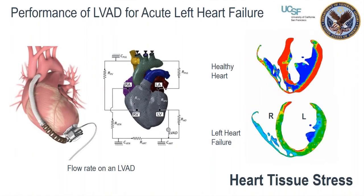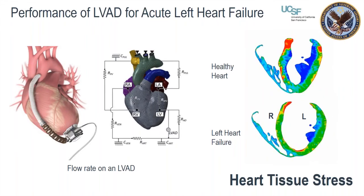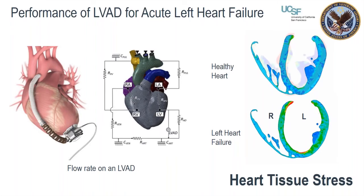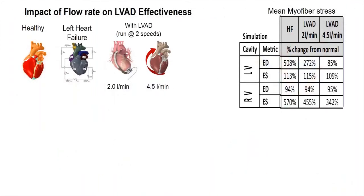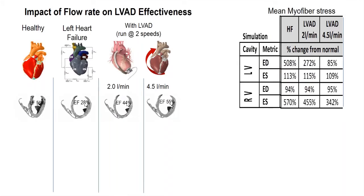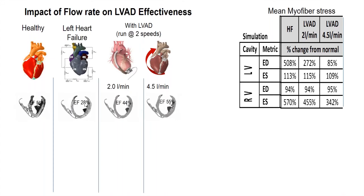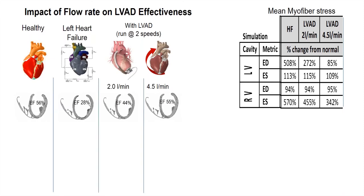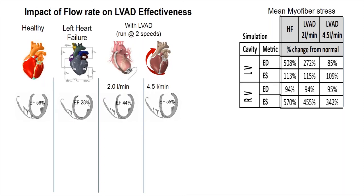So the question is, can you use a pump to remove excess blood from the left ventricle, pump it directly into the aorta and reduce that stress and keep the patient alive? The simulation was done to simulate the use of the LVAD at 2 different speeds. There's a lot of data here, so it's a little bit complicated, but let me build it. They were able to take a healthy heart and introduce heart failure. You can see the ejection fraction drop from 56 to 28%, and then increase the effectiveness of the LVAD from 2 liters to 4.5 liters per minute, bringing the ejection fraction back up to almost normal.